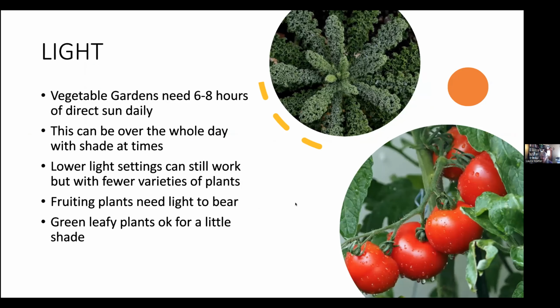All right, let's look at what plants need. Vegetable gardens in general, growing outdoors in your house, in your garden, need 6 to 8 hours of direct sun daily. You can play with that a little bit, but this can be over the whole day with shade at times. It doesn't have to be like all 6 to 8 hours happen at the same time. And many of our gardens don't function that way. We have houses, trees, the sun moves, things get shaded.